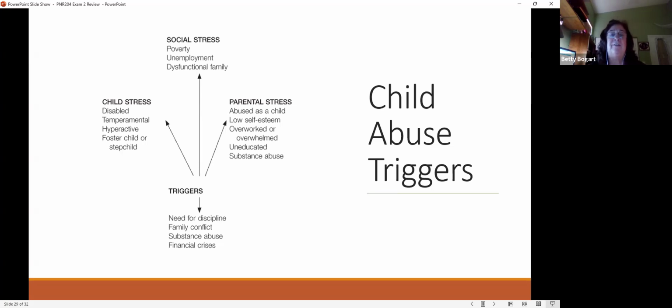Now, parental stress: what if the parent was abused as a child? What if they don't like themselves and they've got low self-esteem? What if they're just overwhelmed with life? They're overworked, overwhelmed, they have no time. That could cause them to react and abuse children. Uneducated, and then substance abuse, alcohol, drugs, whatever that substance might be.